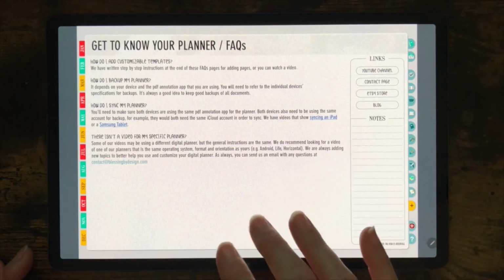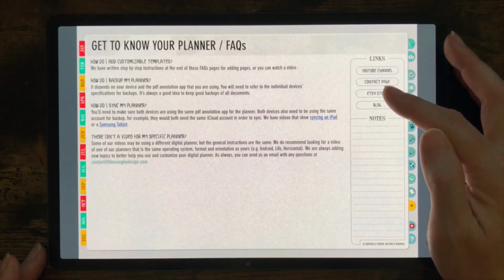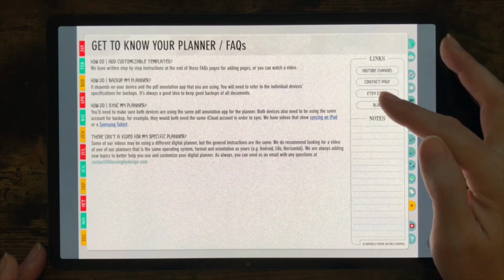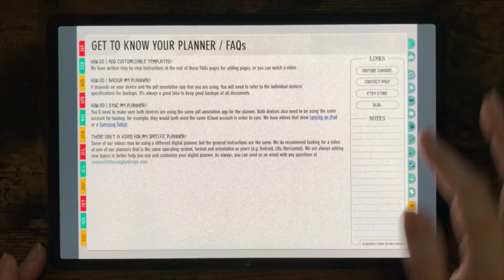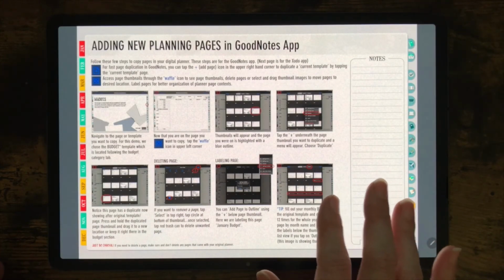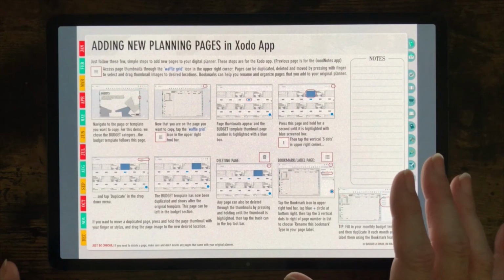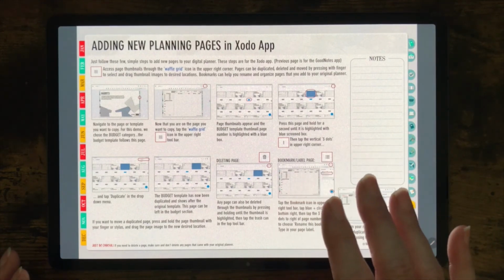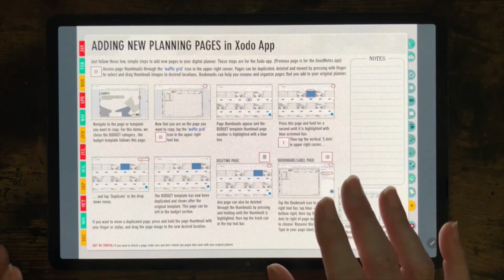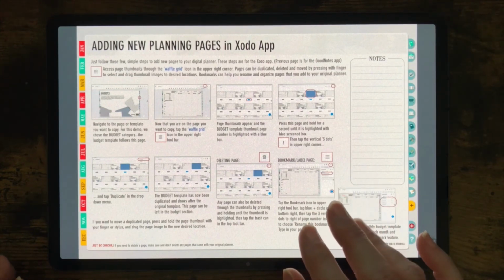You'll notice that on these help pages, there are external links for going to our YouTube channel, emailing us questions. We love to get questions and feedback from our customers, links to our stores and our blog. The last 2 pages give detailed instructions for adding pages in the GoodNotes app, and for you, the free Xodo app, a way for you to learn how to manage your pages after you've duplicated and added your own pages and your own templates. There's ways to bookmark it so you have your own quick index and link to jump to those pages.